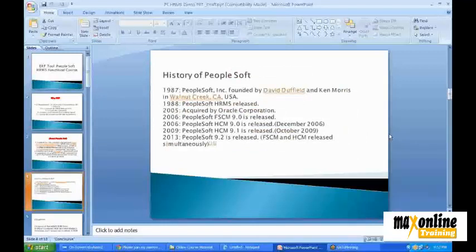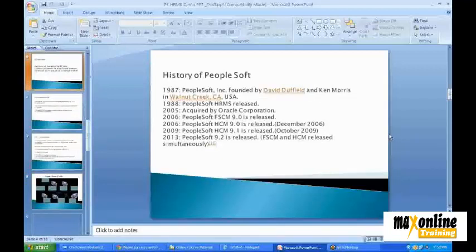So this is the PeopleSoft history. PeopleSoft started in 1987, and the version has now changed up to 9.2. So now we are going to use the 9.0 version.